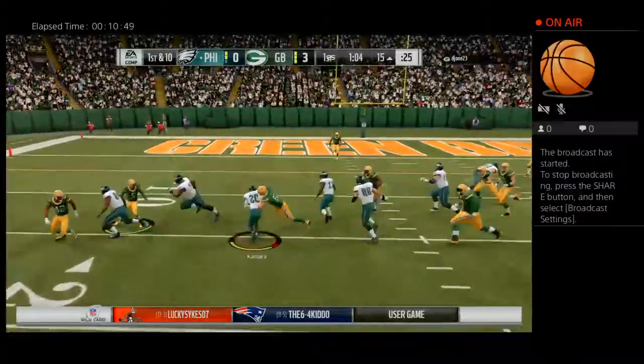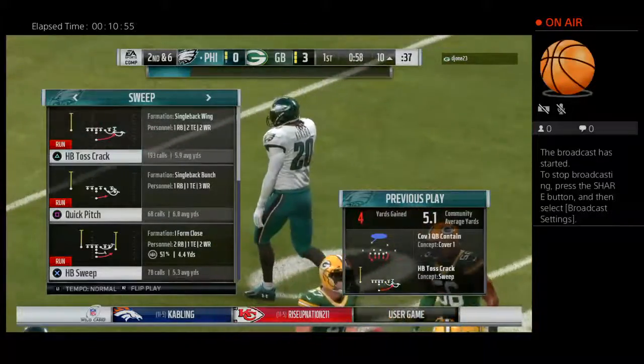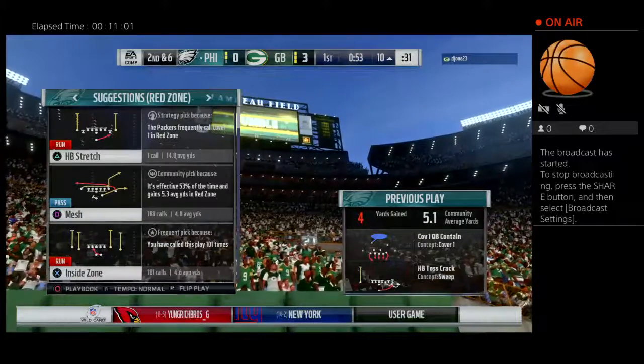Now a first down carry. It's Kamara. He's going to get 4 out of this as he's down to the 10-yard line. And that's one of the reasons you like to blitz even on rundowns. It confuses the blocking assignments. It doesn't allow those offensive linemen to get up to the second level.